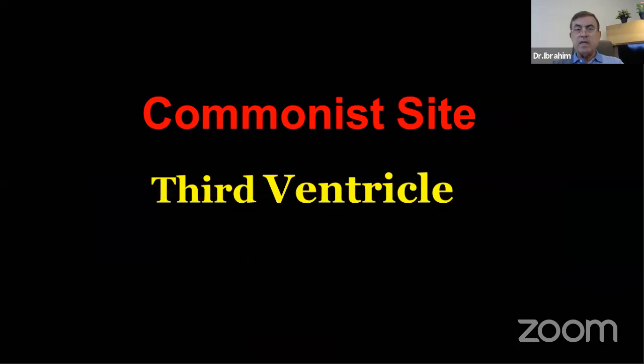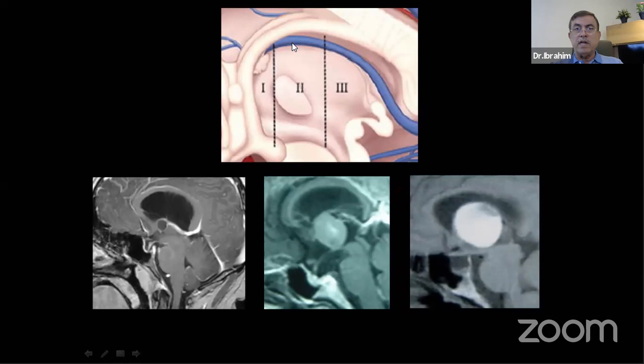So what is the commonest site of all these sites that we mentioned? The commonest site is the third ventricle. And in the third ventricle, they love this area, the so-called anterior superior part of the third ventricle. This is the commonest, followed by this, followed by this. Examples at the foramen of Monro, occupying the middle part and occupying the whole part. These are cases of mine.